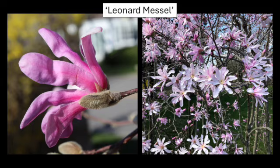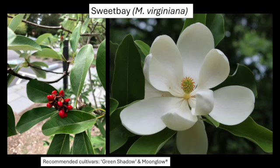Sweet Bay Magnolia, native from Long Island south to Florida, typically near the coast. And this is a magnolia that will tolerate moist conditions well. I've seen it growing in swamps in coastal Maryland. It's a small tree, maybe 20 to 30 feet tall. It will be a larger tree in warmer areas. I know this plant will top out at over 50 feet tall, depending on where it's grown.